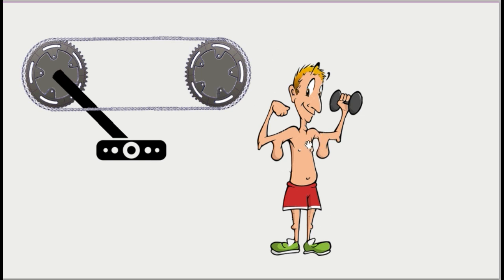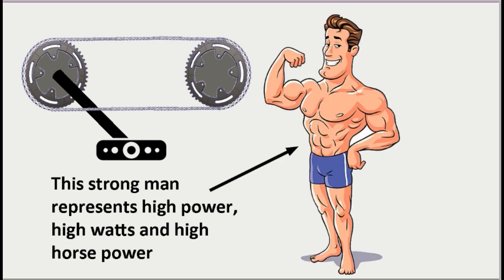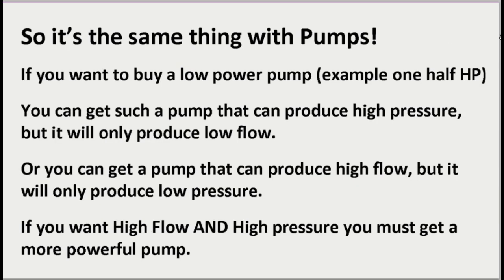But the problem is this man is weak. He cannot provide the power necessary to go fast on level land, and he can't certainly make it up the hill. He just doesn't have enough power. So what's the solution? Well, the solution is you got to hire a more powerful man. Hiring this more powerful man is the equivalent of buying a more powerful pump. So the conclusion is this: pumps are like bicycles.